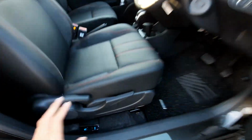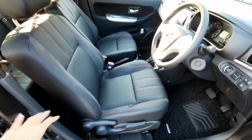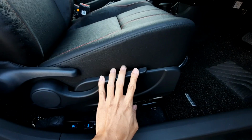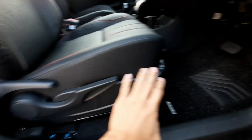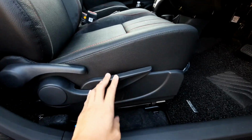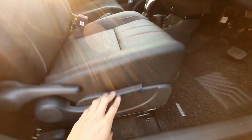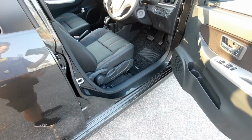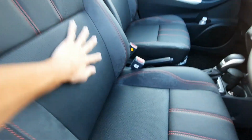So for the seat control, for A segment sedan, obviously it comes with a manual seat adjustment. So here, this is your seat height adjustment, seat back, and your seat position. But unfortunately for the 1.0 liter, it also comes with a seat height adjuster. So I think Perodua will improve it in the next Bezza model. And here's the seat I'm talking about.